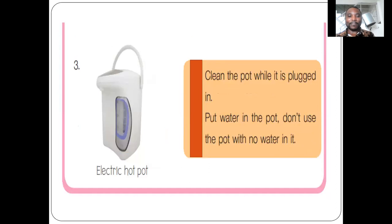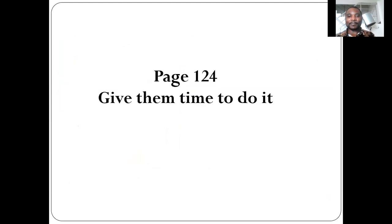Okay. 3, electric hot pot. Clean the pot while it is plugged in. Put water in the pot. Don't use the pot with no water in it. You have to choose which one is the correct answer. Okay, it's very easy. Page 124. You have to do the exercise on page 124 in your books, okay?